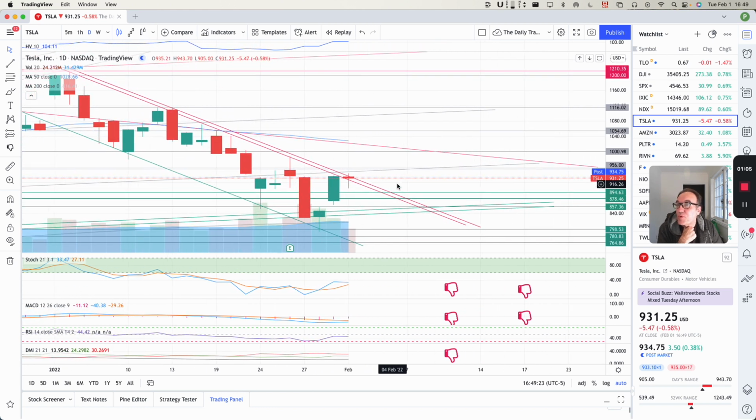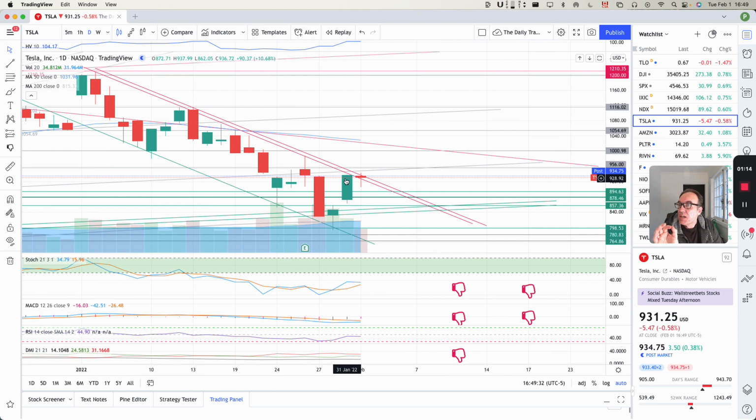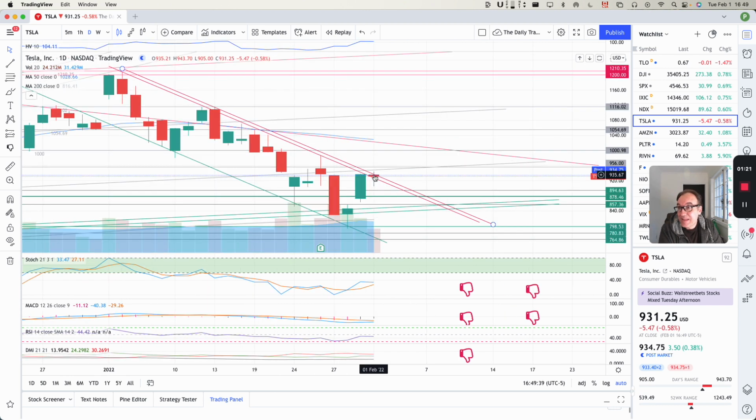And it cannot be more precise than this because we are right smack on the double resistance. Can it be more precise than that? I don't think so. The stock has not broken those double resistance yet. It's still possible that we go down. You need to have your eyes peeled to see if there's a breakout that is coming tomorrow.